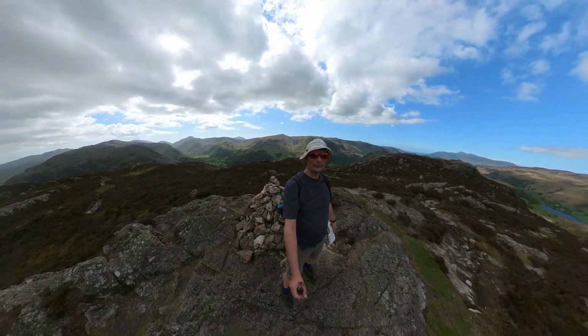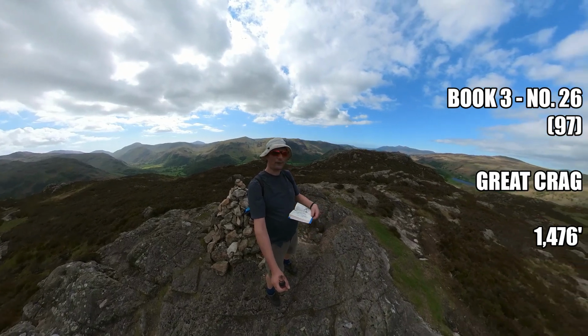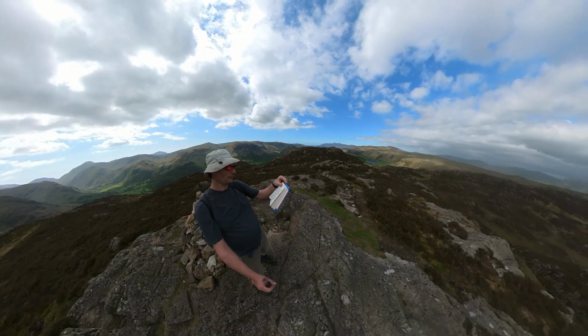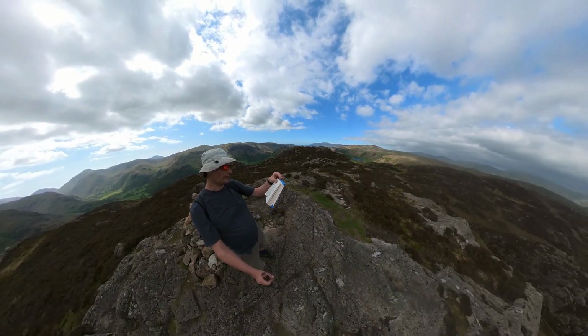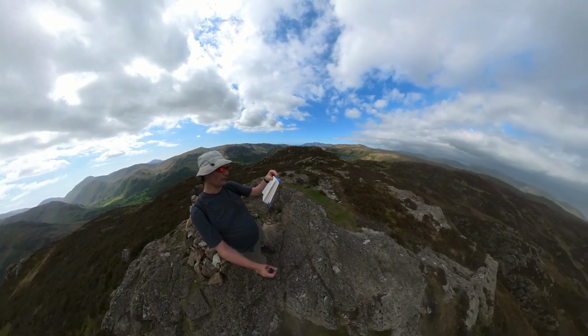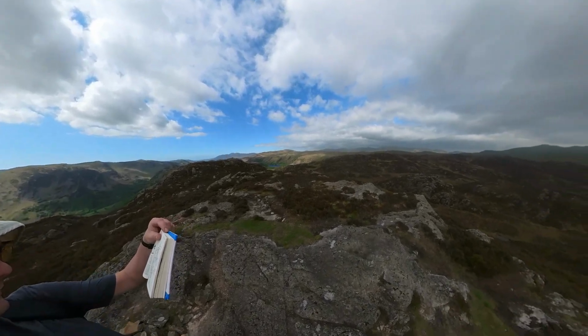This is fell number 26 in the Central Fells. This is Great Crag, 1,500 feet exactly, approximately. Wainwright says, Great Crag is one of those modest fells which seldom seems to invite attention, and few people know it by name, yet many are they who have trodden its lower slopes on the popular path of the pilgrims, journeying from Watendlath to Rosthwaite.